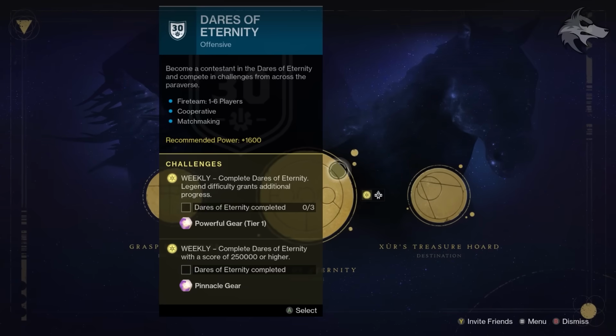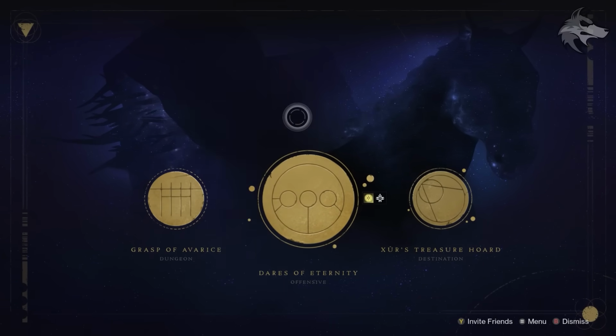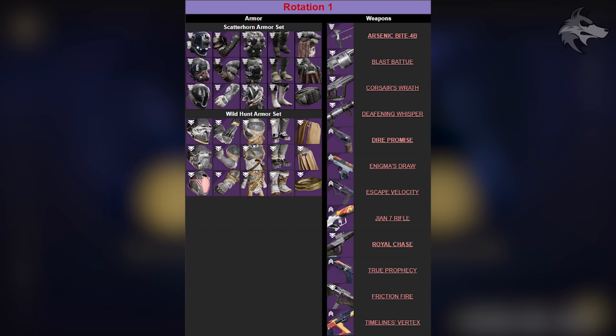But if it's the Dares of Eternity you're after, on top of the key rewards for that, we'll get additional world drops of things like the Scatterhorn and Wild Hunt armor sets. But additionally, there'll be weapons from Forsaken and Season of the Hunt, as well as a couple of world drops from Season of the Worthy as additional drops at the end of activities.